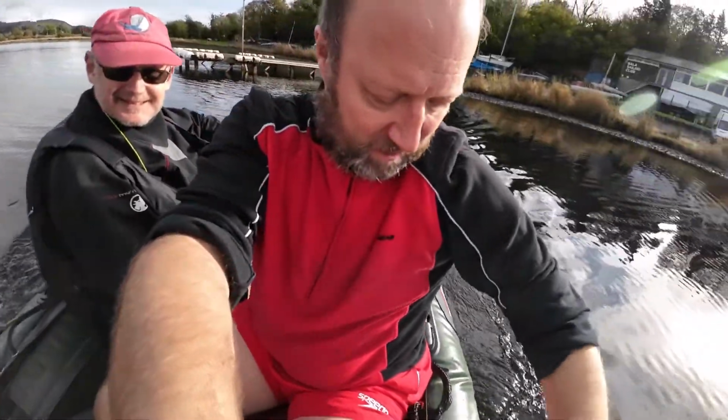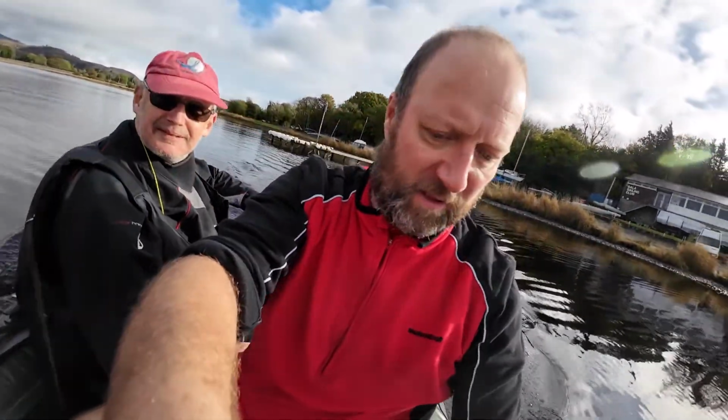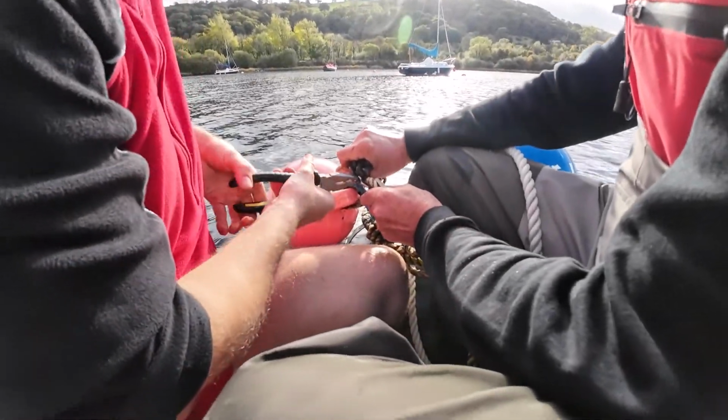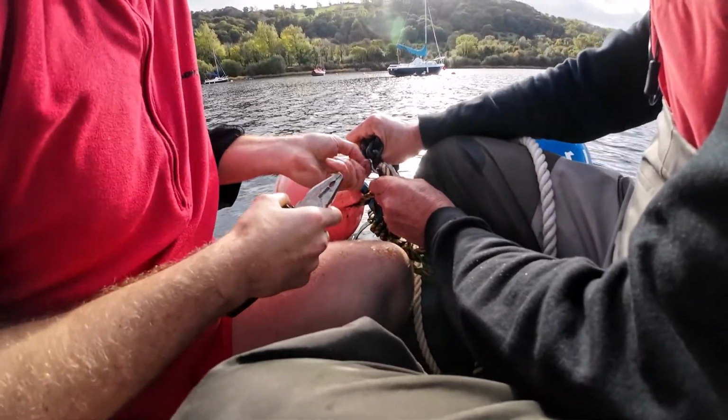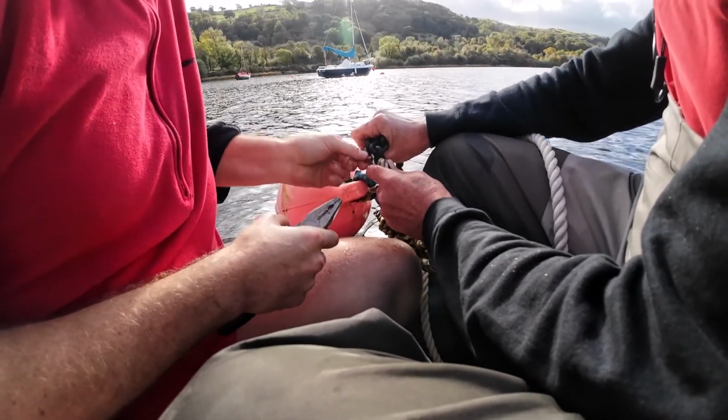These tubes aren't pumped up as well as they could be, are they? No. And it's doing all right. We're about to find out anyway. Oops. Right. Three men in a boat. We are not stealing anything, honest.